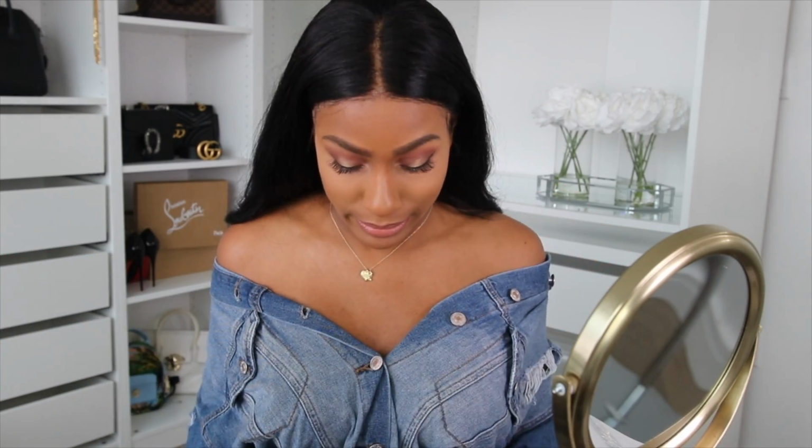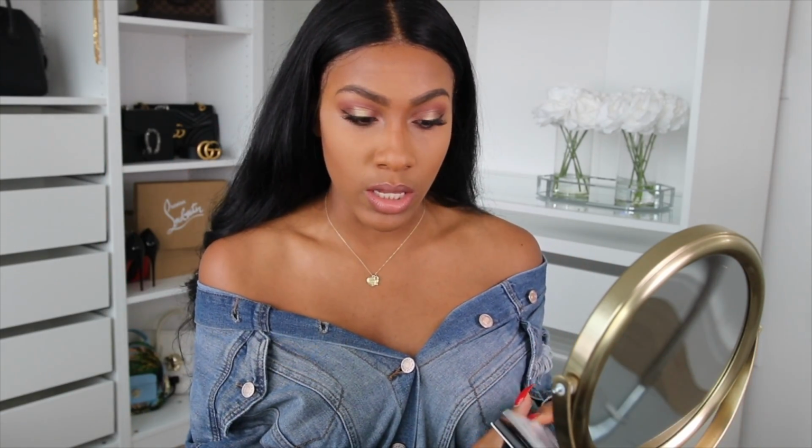I'm back yet again. Recently, I've had nothing to wear, or I have plenty of stuff to wear, but in my closet, I'm just like, I think I have nothing to wear. So I just took this jean jacket from Forever 21, put it off my shoulders, buttoned it a little bit, and now we have a shirt. Cute, right? I didn't put on the highlighter, which is Literally, so I'm just gonna take a little bit of this.